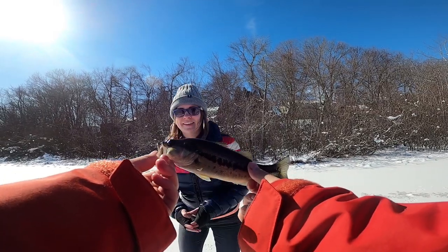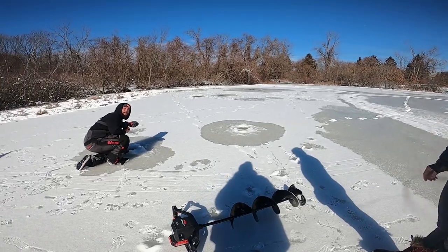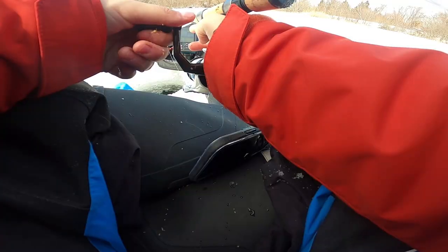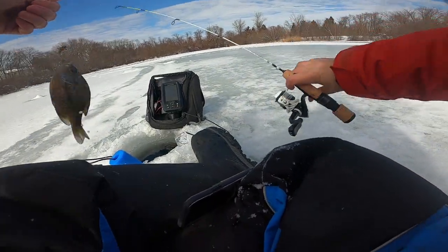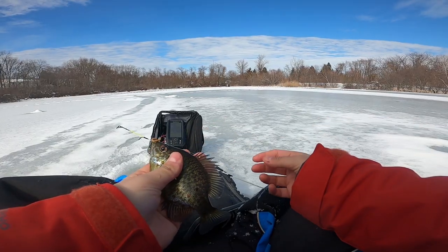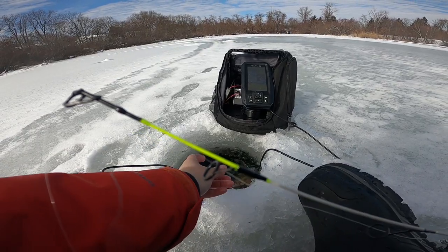You caught a bass. Look how cool, look how cute he is. Oh, that's so cool. Isn't it cool? I'm so proud. Whoop, whoop. Congrats, Taya. There we go. He's like the cutest little pumpkin seed ever. I'm not really sure if that's a pumpkin seed. Maybe? Bye, little dude.